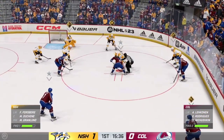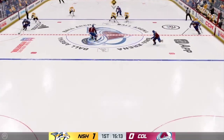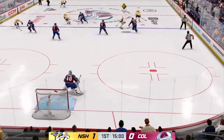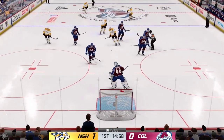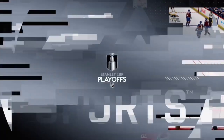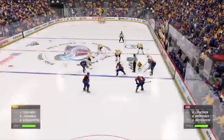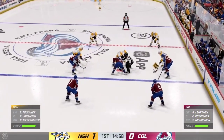1-0 to score. The Predators get a hold of the puck in their own end. Here's a short pass to Forsberg. And we'll get a breather here with offside the call. Inching closer to the midway mark of this period. The Predators lead it 1-0.